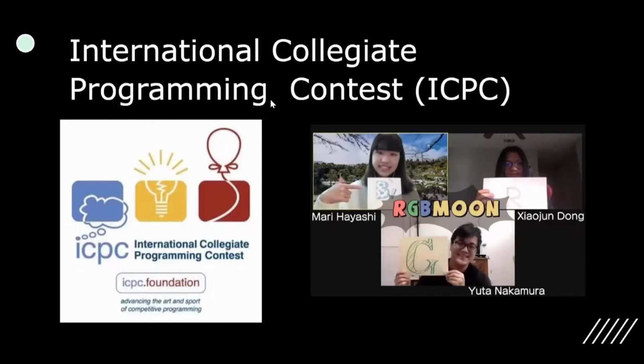Competitive programming gets you ready for the ICPC, which is kind of like programming contests with other colleges. These three people were qualifiers for the North America regionals this last year. So if you practice enough, you could someday be able to go to regionals.